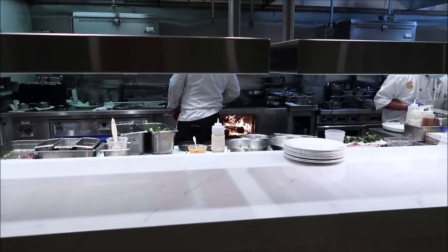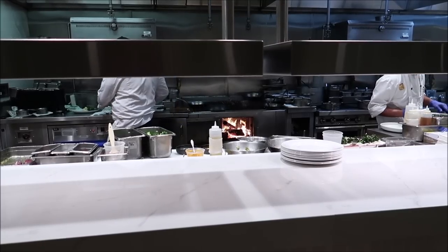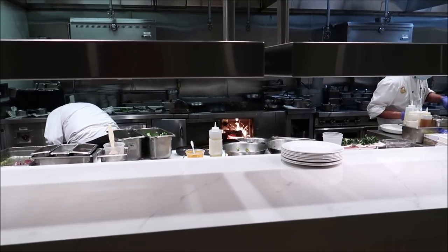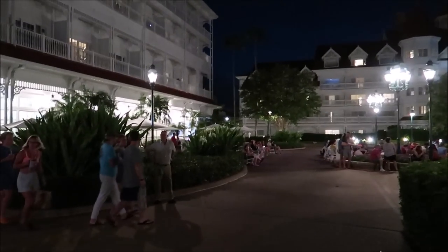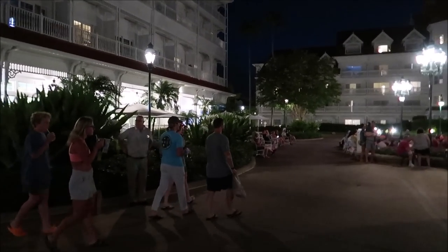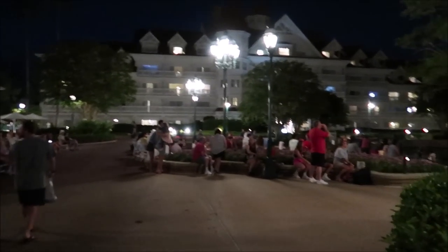You can actually see back there, that's where they cook the steaks. That's the oak grill right there. Look at that. Oh man, I could smell it from here. It's amazing. I kind of rushed that a little bit because Disney's Enchantment starts right now. So we're gonna run down and see if we can catch a little bit of it. Lots of people are coming down to watch the fireworks. This is actually a really good spot down here by the Grand Floridian water.